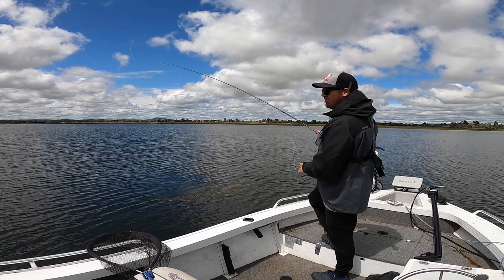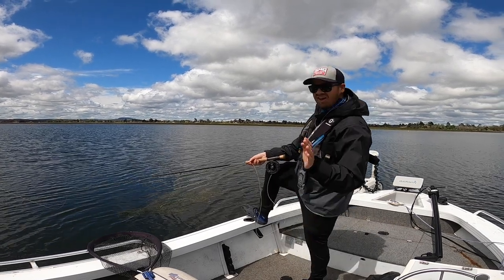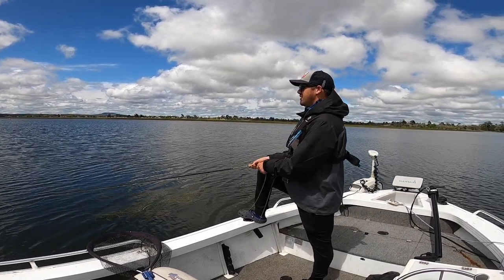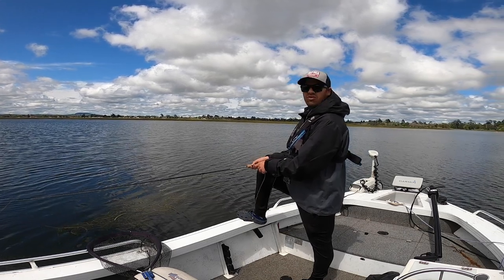But whatever you do, just make sure you're tight to your flies the whole time, because you'll always get a chance. And if you're tight to your flies, you're going to be able to detect the take, and hopefully land your fish.